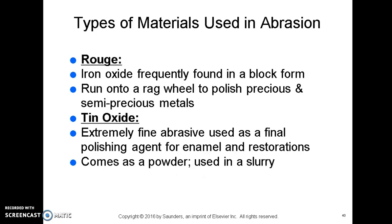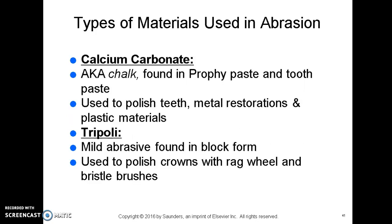Rouge is an iron oxide that's frequently found in a block form. You would take the block and run that onto a rag wheel to polish precious and also semi-precious metals. Tin oxide is an extremely fine abrasive used as a final polishing agent for enamel and other restorations. Tin oxide comes as a powder and is used in a slurry mixed with water. Calcium carbonate, also known as chalk, is also found in Profi paste and in toothpaste. Calcium carbonate is used to polish teeth. It's used to polish metal restorations and plastic materials.